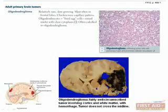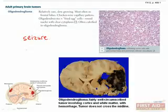Oligodendrogliomas are rare, indolent tumors that prefer the frontal and temporal lobes. So what do you think the patients present with? How about in the temporal lobe? So in the temporal lobe, think seizure. What about in the frontal lobe? There you'd be concerned about a focal hemiparesis.